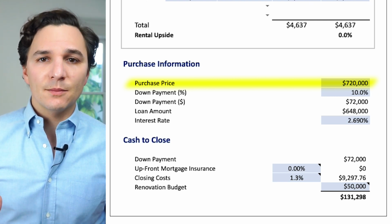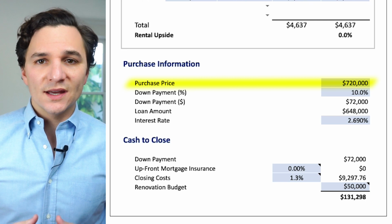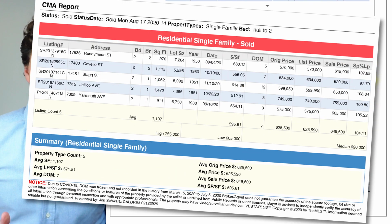Now, we didn't have any comps with ADUs in the neighborhood, but doing a quick analysis, I found that the average sales price for a normal 2-bedroom home was just under $650,000. So one way to look at this purchase is as a house for $650,000, the neighborhood average, plus an ADU for $70,000, bringing the total price to $720,000. Is that ADU worth $70,000?